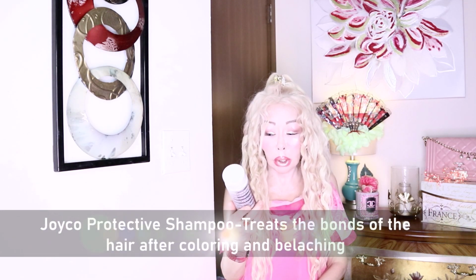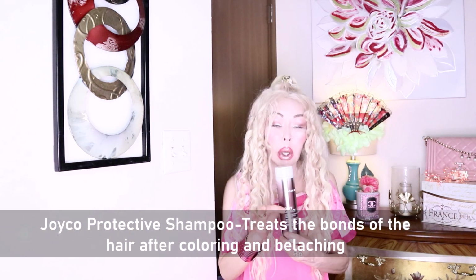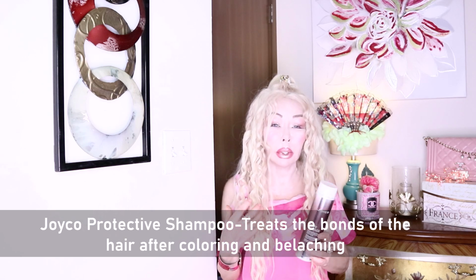Joico shampoo, which also treats the bonds of the hair. This is Joico Defy Damage Protective Shampoo for bond strengthening and color longevity. I love this shampoo, very, very nice.